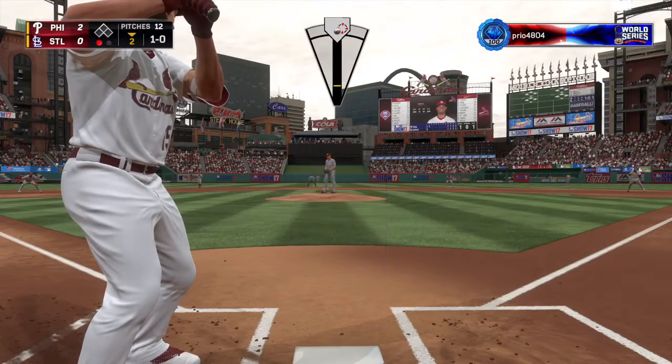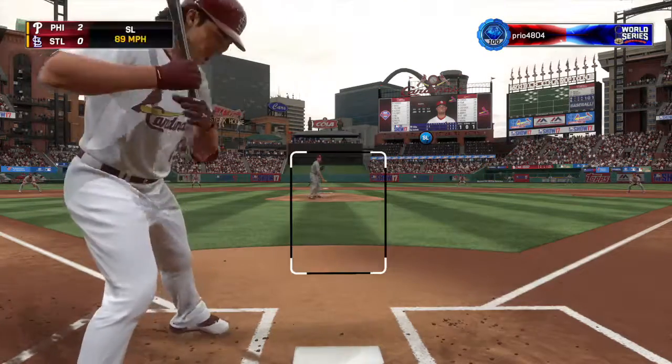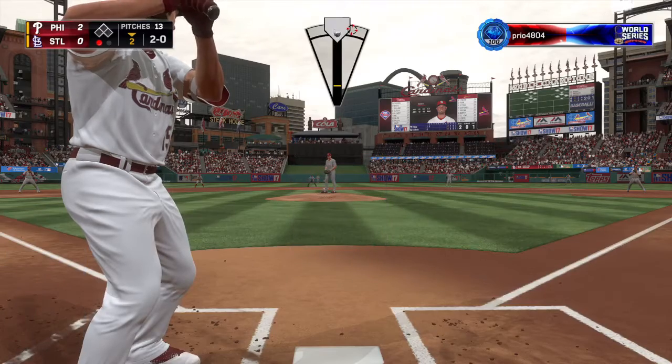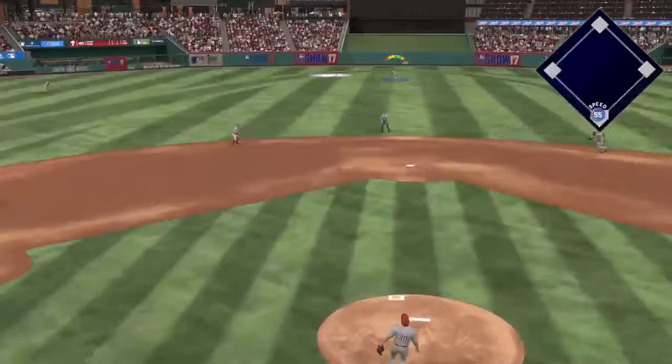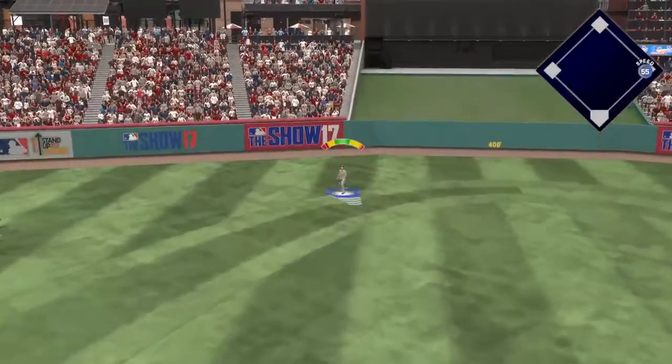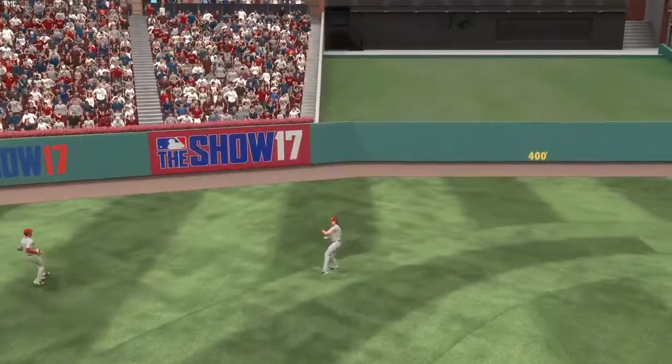Didn't catch the corner there, but you can see he was trying to jam him with that running action on that 2-seam fastball. And he won't bite at that one either. It's 2-0. High in the air out to center field. Myers is under it. And he makes the catch for the second out.